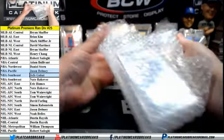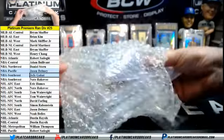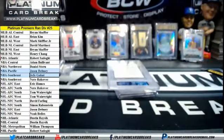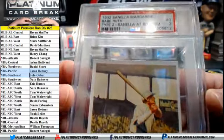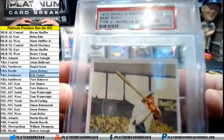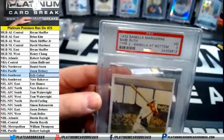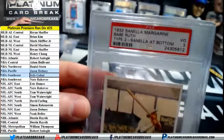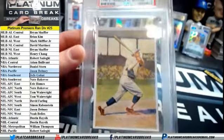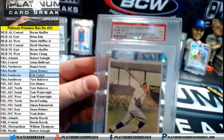Final box. First up, 1932 Sanella Margarine Babe Ruth, very good PSA 3. Babe Ruth for the New York Yankees. Bam, Yankees.